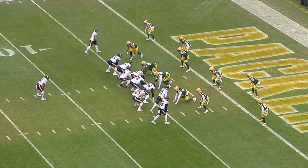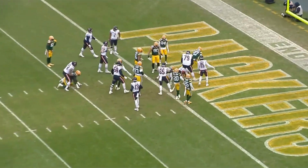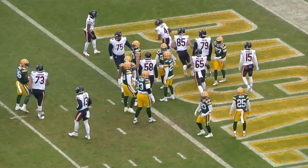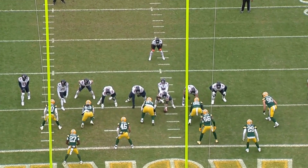All right, talked about the score, so this will be the score. Just a simple split zone, a little cutback lane there for Swift. Able to take it in for an easy score, put the Bears up 14-3.